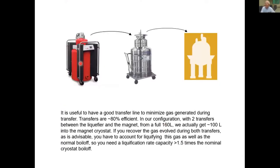Our protocols, we go from the ATL to a 250 liter to the magnets for a variety of reasons. We don't want to fill from, particularly with real high field magnets, from getting this up close to them. Important point is transfer is about 80% efficient. We do two transfers, obviously, to get to the magnet. So by the time you're finished, you only get about 100 liters in the magnet from 160 liters.